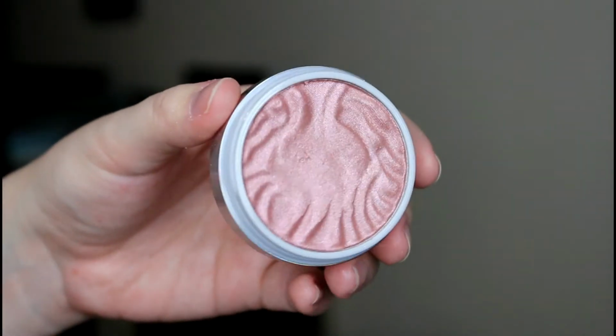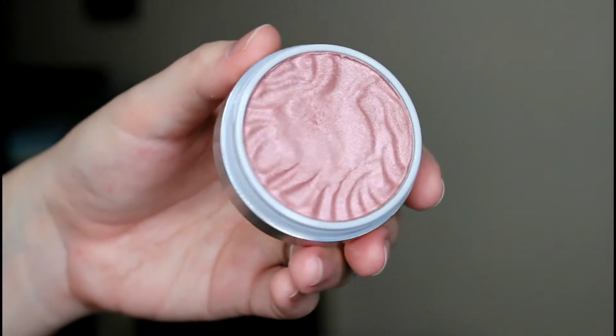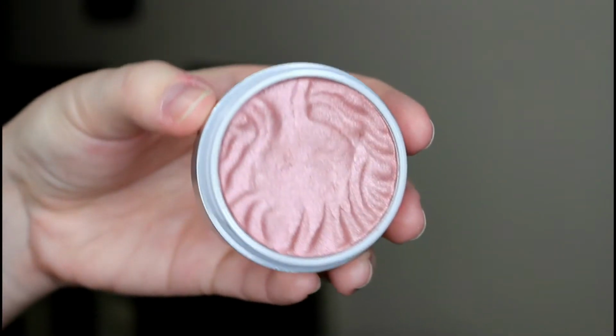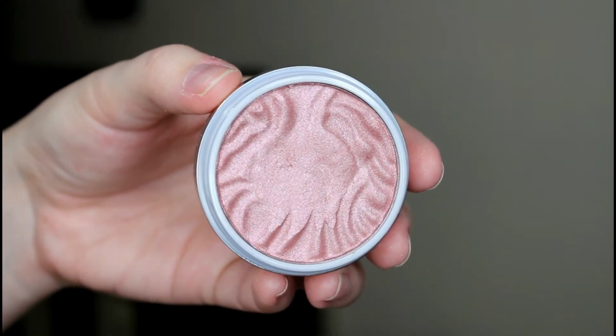Alright, next up we have pink. I'm pretty sure this is definitely going to be too dark for me, but I can always use this as something else, maybe a blush or eye color. Oh, it's so beautiful. Here's the pink shade. This is just the most beautiful soft pink. I want to be able to wear this so badly.